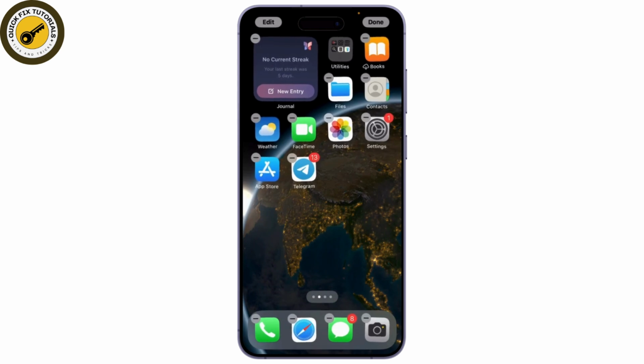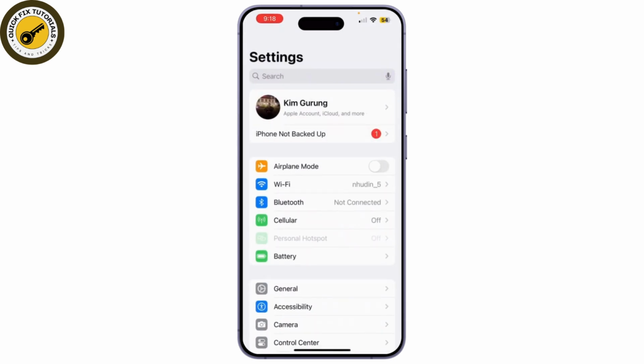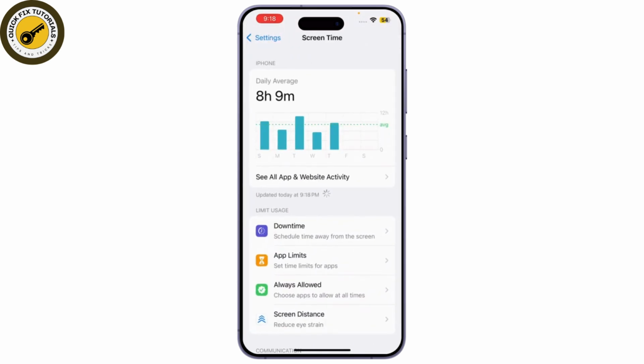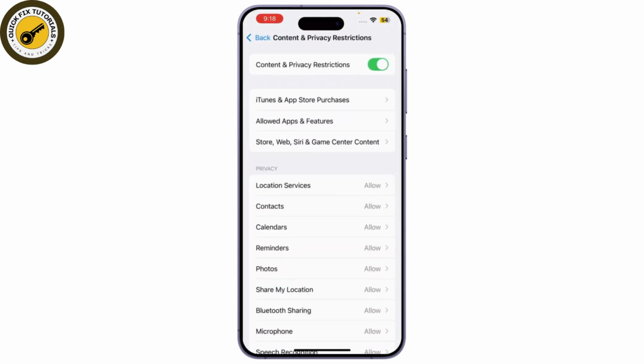Now, let's start troubleshooting. Grab your iPhone and let's check your settings. Open the Settings app. It's that familiar gear icon on your home screen. Scroll down and tap on Screen Time. This feature allows you to manage how apps can be used on your device. Tap on Content and Privacy Settings or Restrictions. If it's enabled, you'll need to enter your Screen Time passcode.